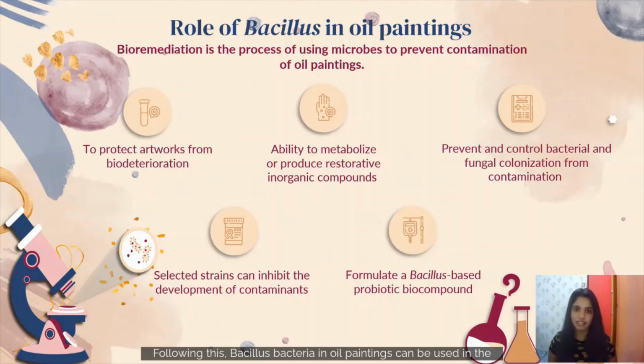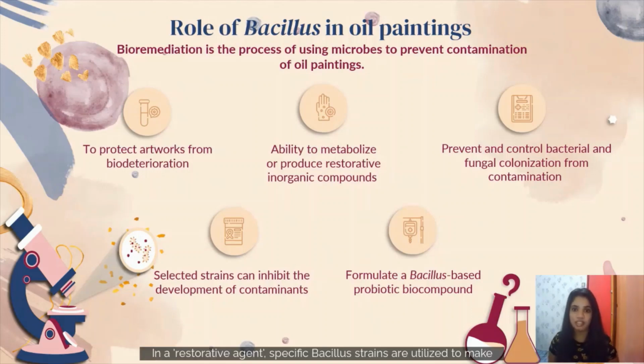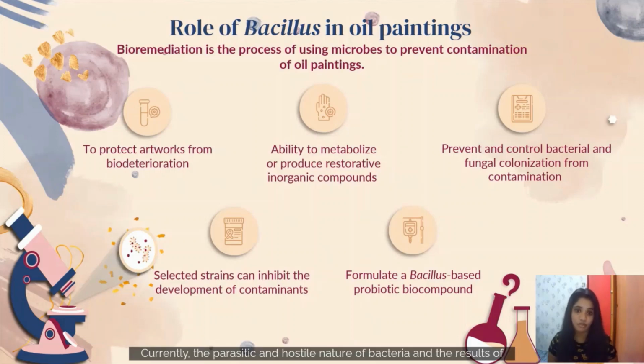Following this, Bacillus bacteria in oil paintings can be used in the bioremediation process to protect historical artworks, monuments, or structures from biodeteriorating bacteria and fungi colonizations through independent cultural research. In a restorative agent, specific Bacillus strains are utilized to make a biocompound solution. As a result, oil paintings may be kept clean and free from microbiological contamination. Currently, the parasitic and hostile nature of bacteria and the results of secondary metabolisms like green biocides have led to the current use of live bacteria and metabolites to create inorganic chemicals of vital relevance. Bacillus anthracis and cereus are considered as safe for human health.